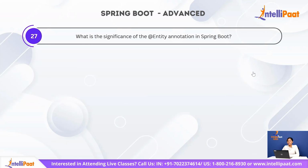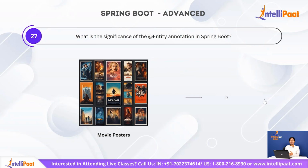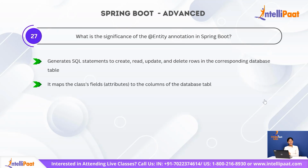Okay, what is the significance of the @Entity annotation in Spring Boot? So when you look at the movie posters, you see a bunch of details about the movie, such as the title, the rating, the director, the duration, the language. You see a lot of meta information about the movie without actually knowing about the movie itself, right? Similarly, an @Entity class isn't the data itself, but it defines how it's being represented in the database, such as the name of the rows, the columns, and everything. Or in technical terms, it generates SQL statements to create, read, update, and delete rows in the corresponding database table, and it maps the class's fields, attributes to the columns of the database table.